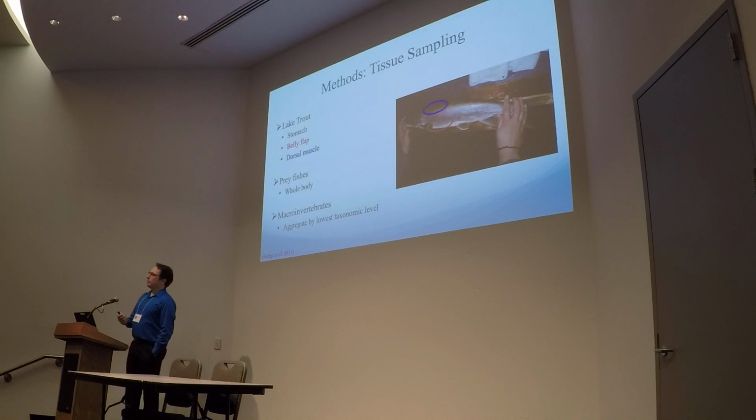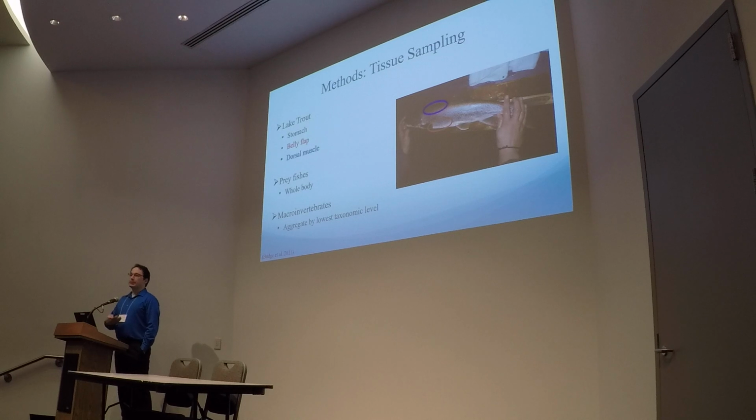So we took 3 different parts from each lake trout. We took the stomachs to look at the stomach contents. We took the belly flap for fatty acid analysis, and we took dorsal muscle for stable isotope analysis. These latter 2 tissues have been shown to be the best indicators of their respective analyses.